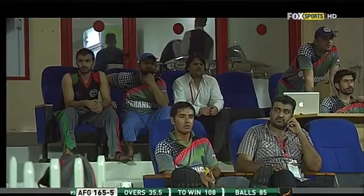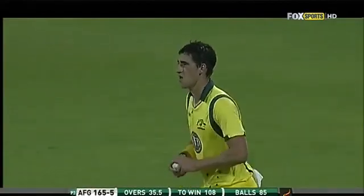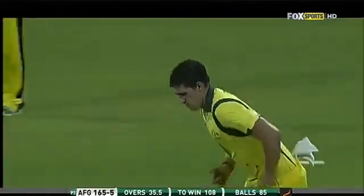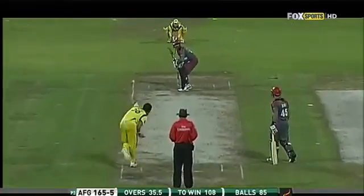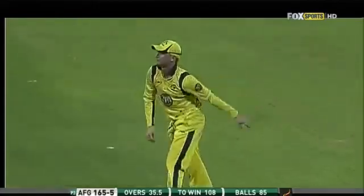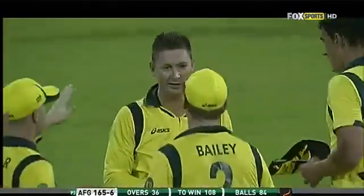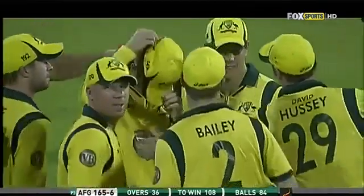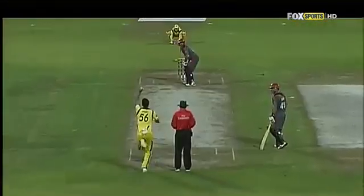So the first over of the power play is proving a very fruitful one for Afghanistan. And it's ruining Mitchell Starc's excellent figures. Flubbed away. Brilliant. Great catch, superb catch. Michael Clarke leading by example. Super stuff, grabbing it high to his left, and that's the end of a brave innings.